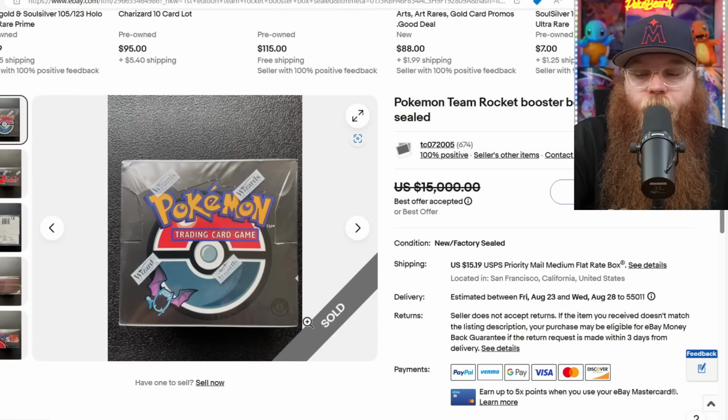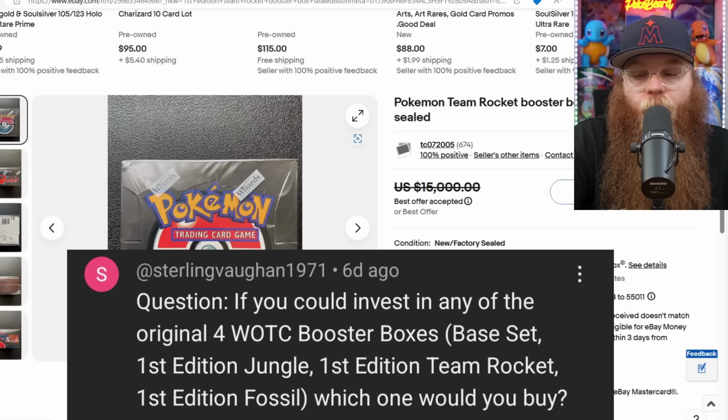First question is from @SterlingVon1971. If you could invest in any of the original 4 Wizards of the Coast booster boxes, base set, first edition Jungle, first edition Team Rocket, first edition Fossil, which one would you buy?